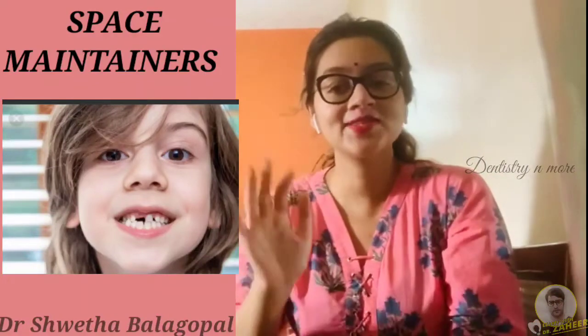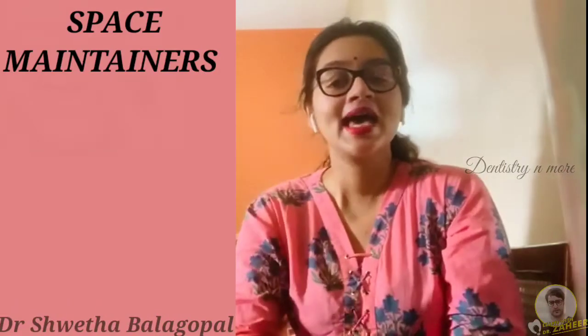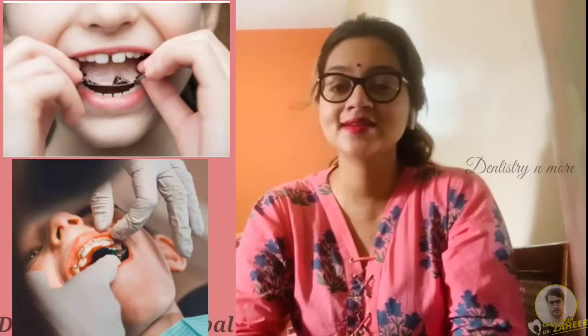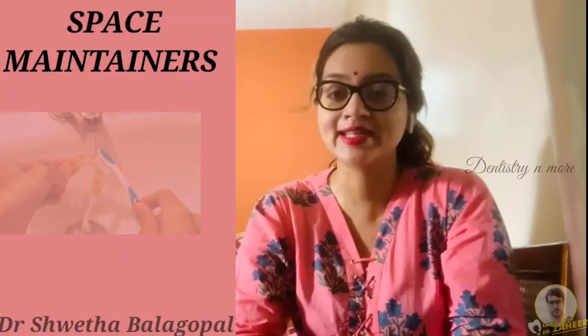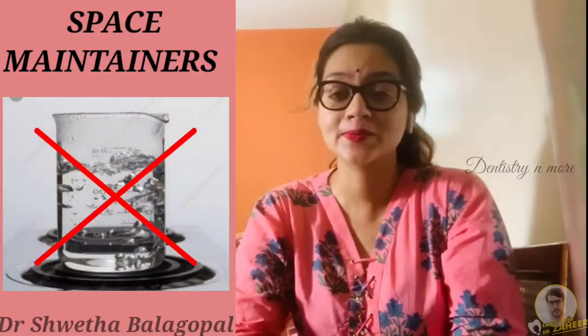Lastly, these are five instructions that have to be kept in mind before delivering the space maintainer. Number one, in-office demonstration of the use of the appliance is very important, especially insertion and removal. Number two, always use a soap solution or a toothbrush and dentifrices to clean your appliances. Number three, do not clean it with hot water as it may warp.